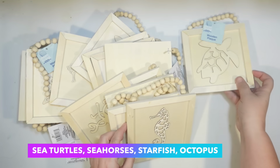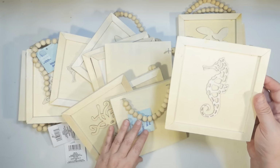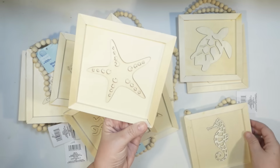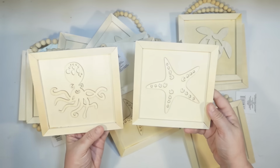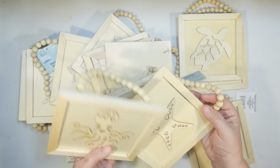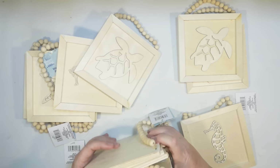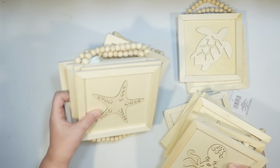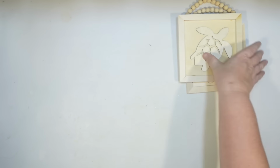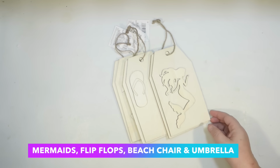Now these are the little wood signs. So they have sea turtles, seahorses, octopus, and starfish. They're cute little wood signs ready to paint or DIY. They do have the wood bead hangers. They're a nice small size. They had these last year, I know. I'm not sure exactly what I'm going to do with them. I know I had kind of a problem with them last year about them not being exactly the same size if I wanted to use them together to make like a box or something like that. But I'll try to see what I come up with this year.